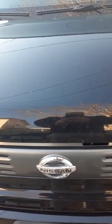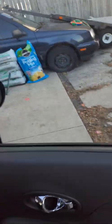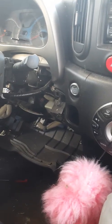Hey YouTube, I have here a 2009 Nissan Cube with pink eyelashes that I'm currently working on. The problem is, it was found dead in the driveway. My wife parked it, went to start it the next morning, and it would not start. This is what is going on. It has a push button start stop.